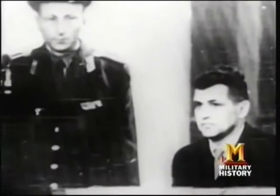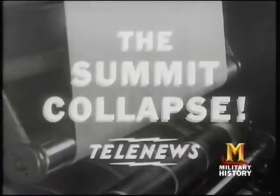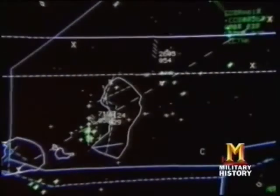After Powers successfully ejected, the Soviets put him on trial for espionage. The incident severely strained U.S.-Soviet relations. Powers was released 2 years later.